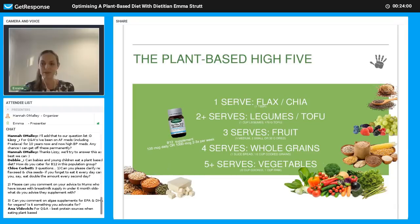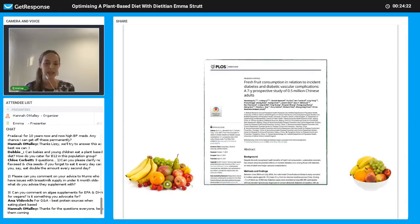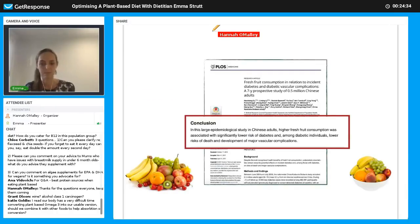Next up is fruit. So fruit's sweet, it's colourful, it's packed with antioxidants, it's damn delicious, but unfortunately it's often avoided by people because of their sugar content. Fruit is not something that should be feared, it should actually be enjoyed every day. What about diabetics though? I have one particular doctor that's always referring his diabetic patients to me, and they come with strict instructions to minimize fruit. Well, this recent study actually tracked 500,000 people over 7 years. What did it find? It actually found that higher fresh fruit consumption was associated with significantly lower risk of developing diabetes in the first place. And for those that already had it, improved insulin sensitivity, lower risk of death and development of major vascular complications. So the take-home message here is eat your fruit.